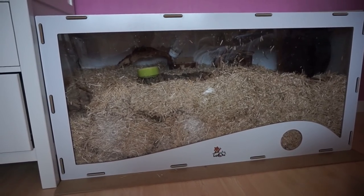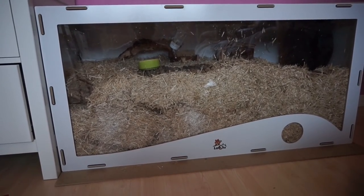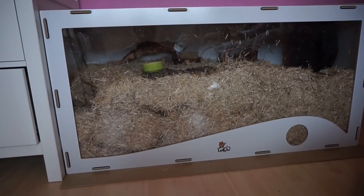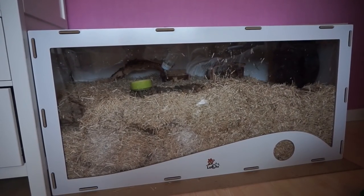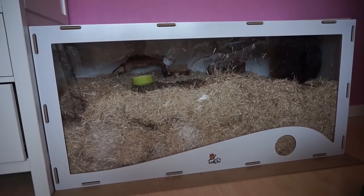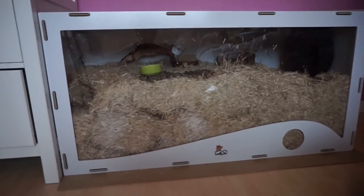It's going to work pretty well for her digging. She's just disappeared again. I don't know where she went, but I can hear her digging. So she seems to be absolutely loving that, and I'm so pleased. I didn't think that she'd be digging like this straight away, but she actually is, which is so cool.